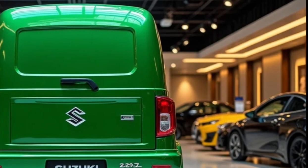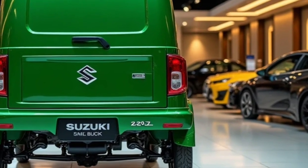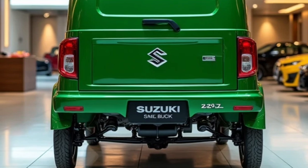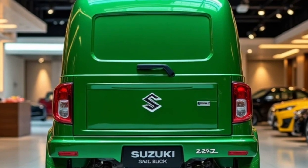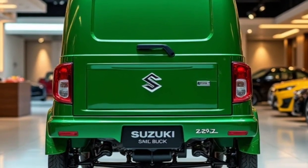Another important aspect of this model is its low maintenance cost. The 2025 Suzuki Rickshaw is designed with durable components that require minimal upkeep. The engine is built for long-term reliability, reducing the frequency of repairs and service costs. The availability of spare parts is also widespread, making it easy for owners to maintain their vehicles without high expenses.